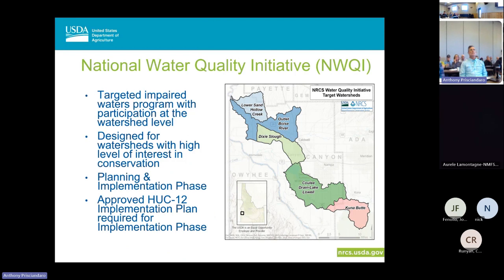National Water Quality Initiative, again, this is a targeted watershed effort designed for really a watershed where there is a demonstrable amount of interest of private landowners that want to participate in the program, whereas the source water protection area really doesn't require that. You could, as an individual landowner, participate without needing to have lots of other people in your watershed do that. There's 2 phases here. Basically, the ultimate goal here is that a Track 12 implementation plan for improving the watershed is developed in the planning phase, and once that gets submitted to our headquarters in DC, it's approved, you move into implementation phase.